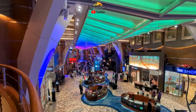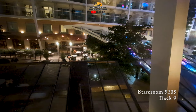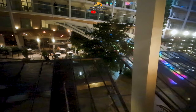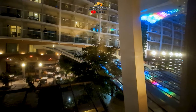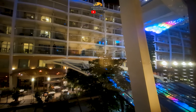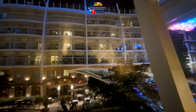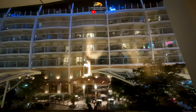So now it's back into the stateroom, and we are in our residential view here, directly above the Park Cafe. So we got a nice view of Central Park here at night. First of four nights on the ship, and the weather cooperated for the most part during this cruise. It was bright at the end of January of 2024, the last week, so a pretty good time to go cruising.